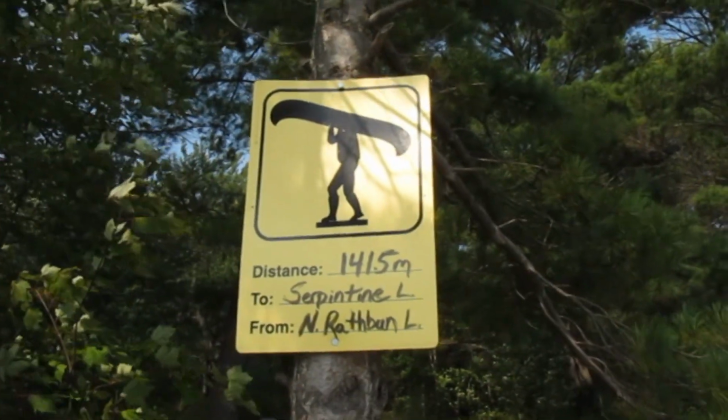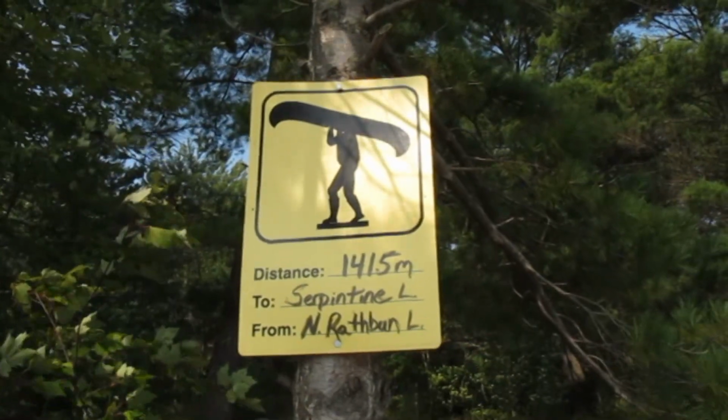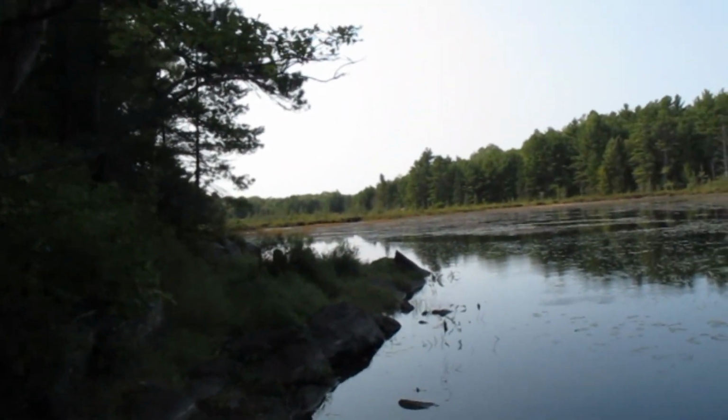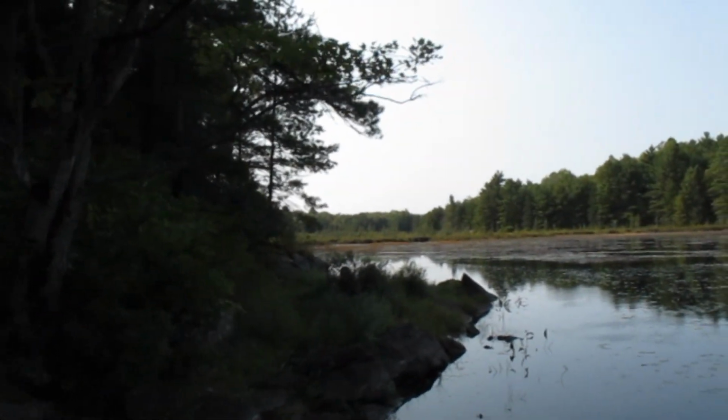Oh my gosh, okay. 1,415 meters. Here we go. Oh my god. Oh my god. I made it. Just expecting to see like a moose start to walk out of it, you know? Yeah, right?